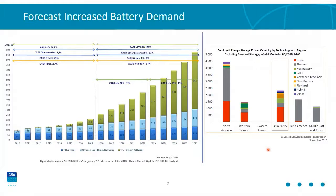And obviously it's a competing technology with a whole lot of other technologies. And it's more horses for courses in terms of energy storage. But for electric vehicles, your lithium ion battery at the moment is your charge of choice.